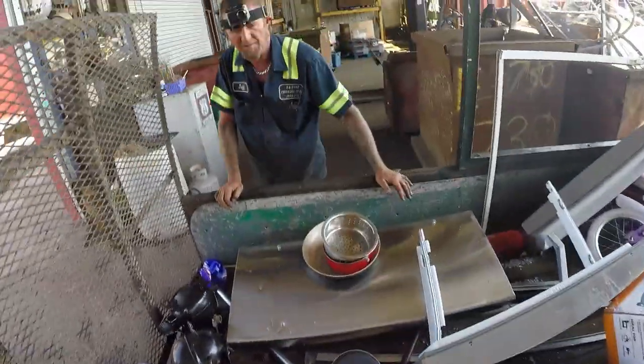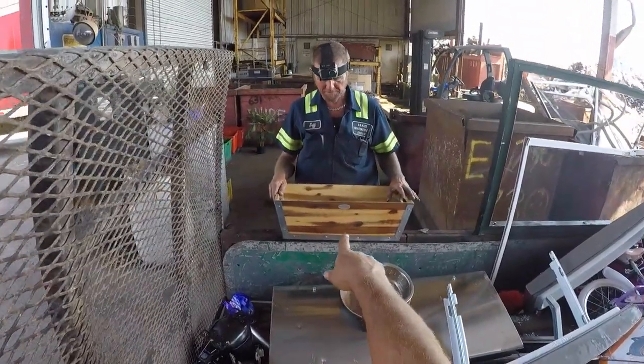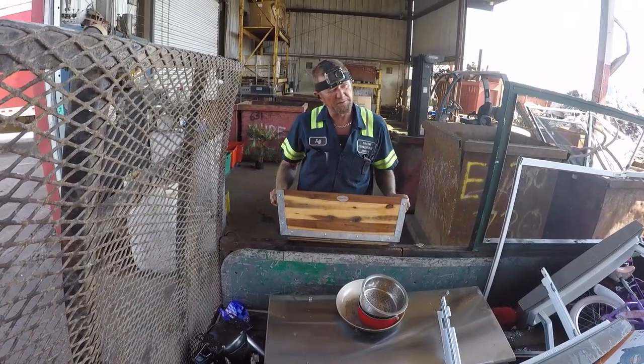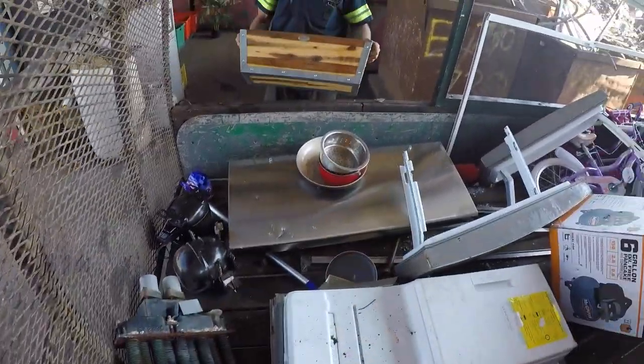This is for you. Oh, thank you. I'll take that home. My girlfriend can use it. It's a gardener's Eden. She's got potatoes on the windowsill, and avocado seeds that have sprouted. She's really good at this. So, now you got a bin.